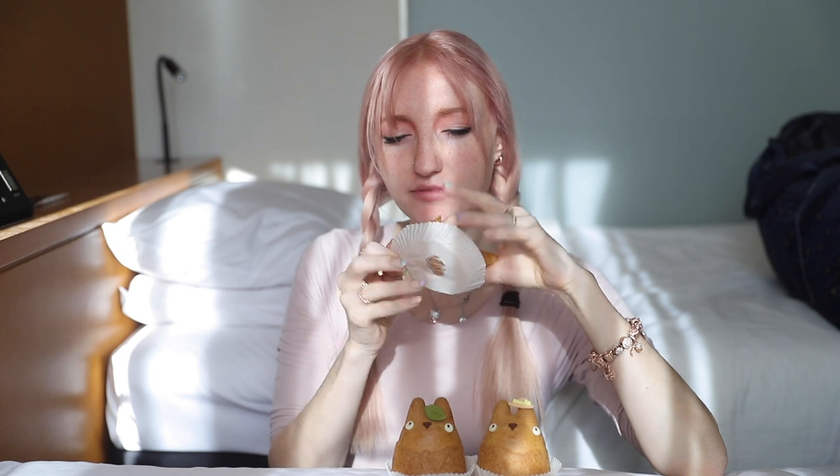Probably better to leave his little diaper on so we don't have any accidents. So all the cream inside the puff seems to be like a whipped kind of cream. It's really fluffy, very, very light. The taste of the chocolate one reminds me so much of Milo, like chocolate milk. It's really yummy. I think I have definitely been eating these in the correct order.